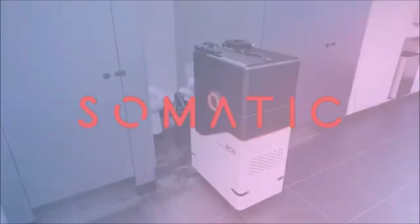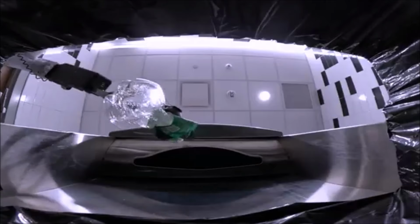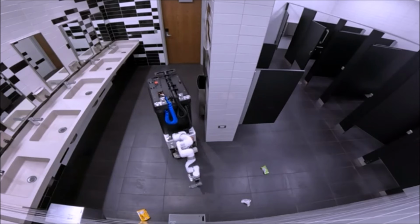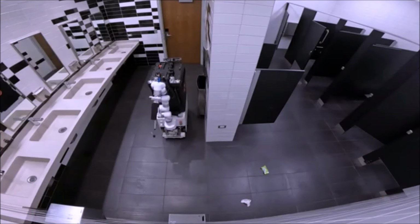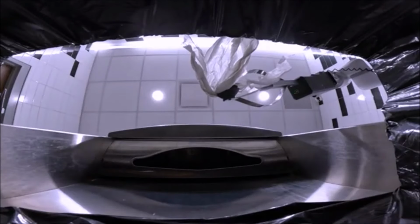Next, we have SOMATIC, a fully autonomous commercial cleaning robot designed to handle the dirtiest jobs. This robot uses advanced AI and sensors to clean bathrooms, floors, and more with surgical precision. It's like having a self-cleaning building. SOMATIC operates independently, recharges itself, and even refills its cleaning supplies automatically. Commercial cleaning just got a serious upgrade.